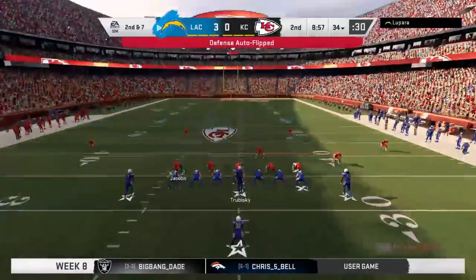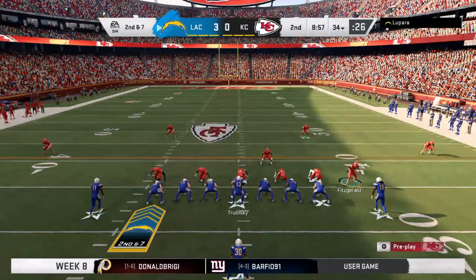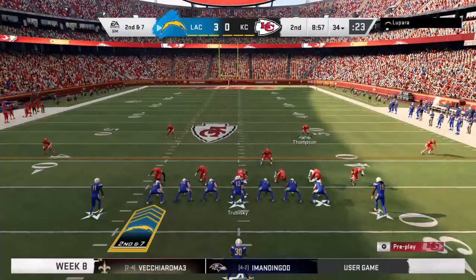Three yards on that last carry. Here's 2nd and 7. Check, check, check, check. Hey, ball, ball, ball, ball, ball, ball, ball, ball. Drop the shit.